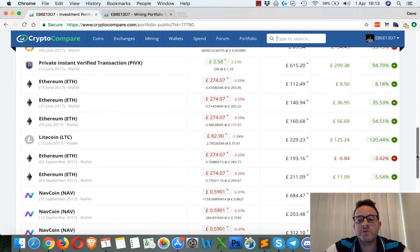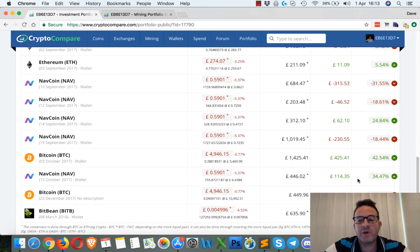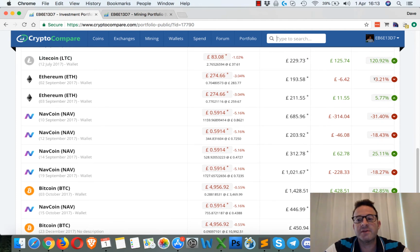And then as we go towards the bottom of the portfolio, what you can see is that most of the stuff that I've bought over the last few months, there's a lot of red in that. So this Bitbean that I bought earlier this month, there was £1,000 of Bitcoin that I bought just before Christmas, the 23rd of December. And then some of the earlier ones, so some of the NavCoin purchases, 3 of the 4 there are also in the red now, and even this little bit of Ethereum.